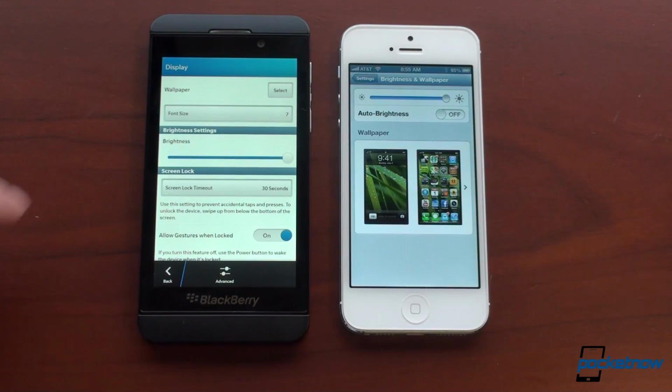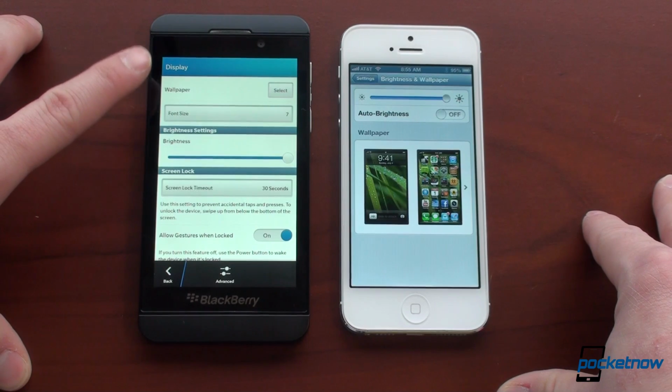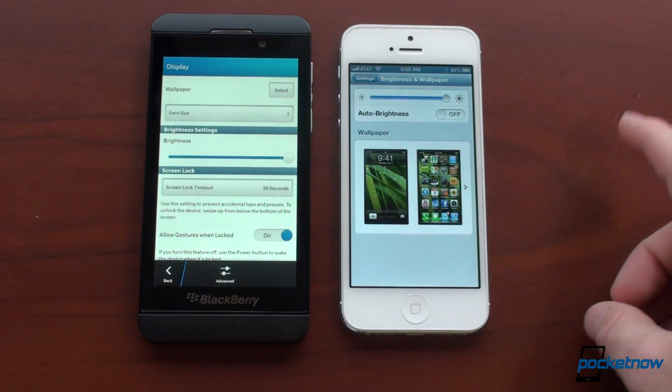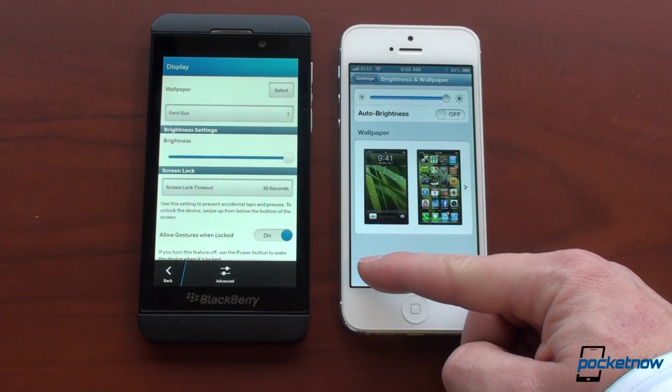Okay, so we've jacked brightness up to 100% on both devices, turned off auto brightness, and what you can tell right away is that the screen on the Z10 is warmer. Some people like warmer screens, some people don't. It's really up to you. Now, these are very different screens, but they're similarly sized. We've got a 4-inch 1136 by 640 display here on the iPhone 5.